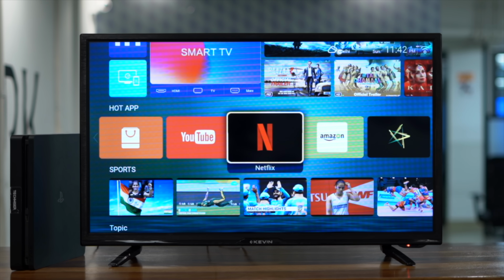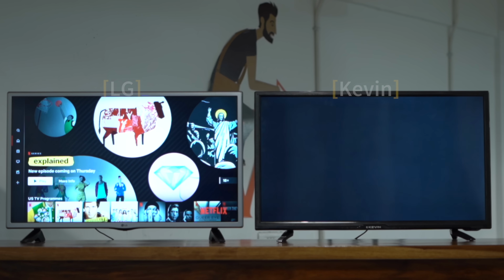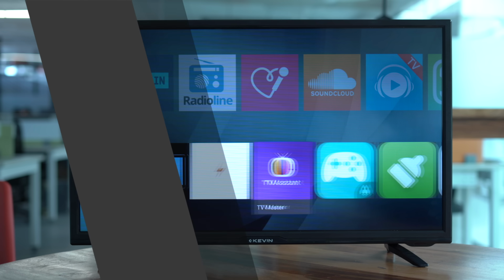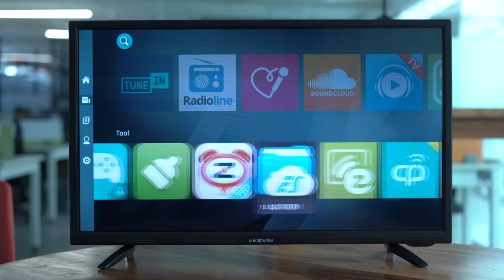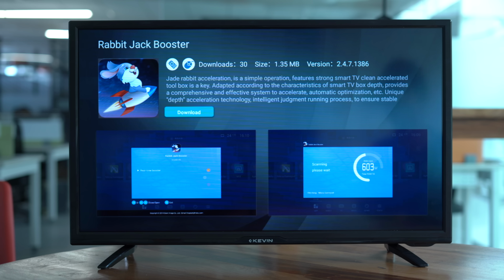But underneath all these features, there are a lot of gimmicks. For instance, it uses the Netflix mobile app, which is not optimized for bigger screens. Here's a side-by-side comparison, and navigating on this Netflix mobile app, it's just weird. Also, the App Store is filled with lots of Chinese bloatware like UC Browser, ES File Explorer, RAM Booster.